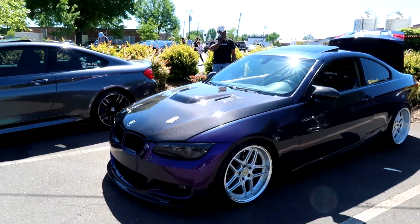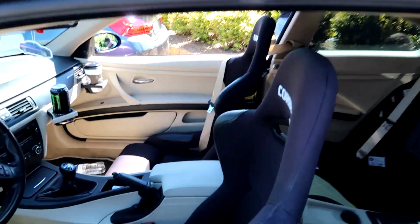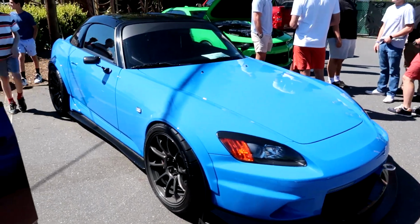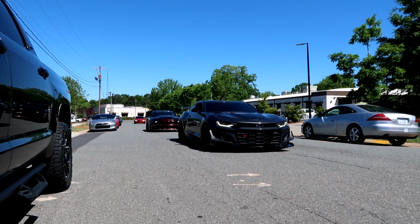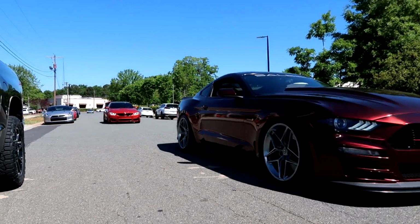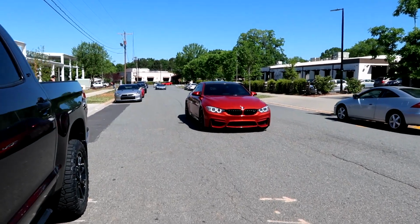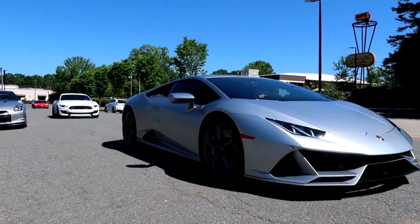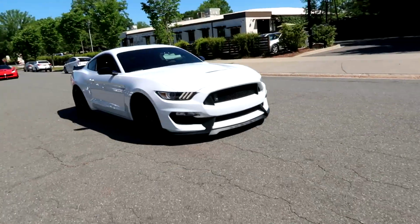Dude. That's so clean, bro. Bears and Gears are sick. Look at this interior. That's clean, dog. S2000 in a light blue, man. This one's so clean, dog. I love this, bro. Look at this barrel, bro. Oh my god. Oh, Pima gang, dog. Oh god, look at this Huracan. Look at that. Yes, bro. Absolutely. Love it.